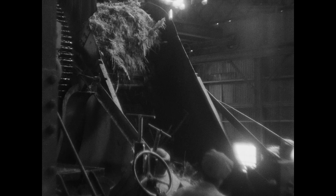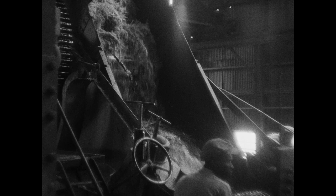These sugar mills employ immensely heavy machinery. As the conveyor brings the cane into the mill, it disposes of it into powerful crushing machinery in which the juice is extracted.